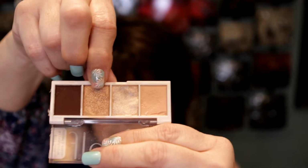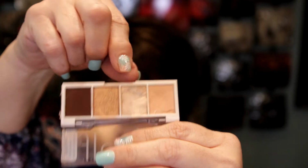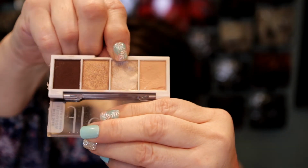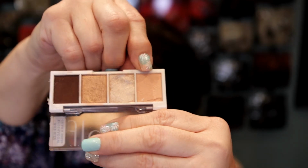I have this one on the center of my lid, this one on the outer, on the V. The lighter one I have on the inner portion of my lid. This one I use on the very top to blend everything in, so you can see my look. I use this light one to go over the dark brown to make sure everything was blended. Hold on one second, I left one product that I really want you to see.